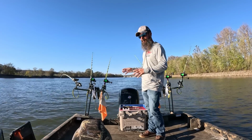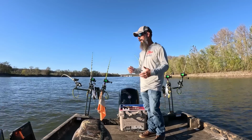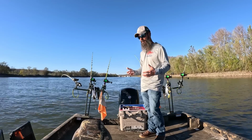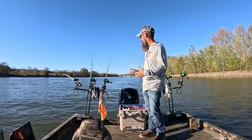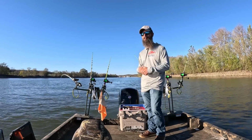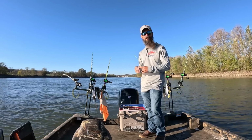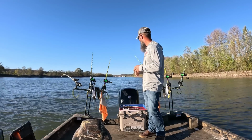I just like fishing like this. One, it's simple. Outside of the fact you got to move around, you limit yourself to what water you can cover in a day. But if you hit on the right pattern, man, it could be just like my last few videos. It could be a really good day, real fast. So that's kind of what I like doing.